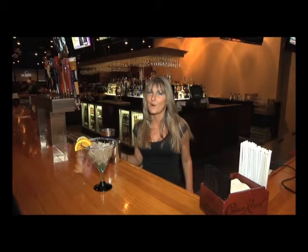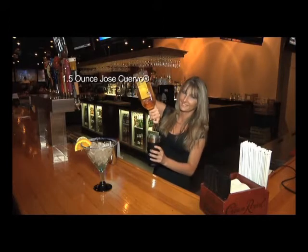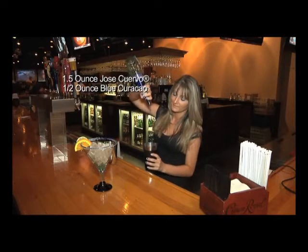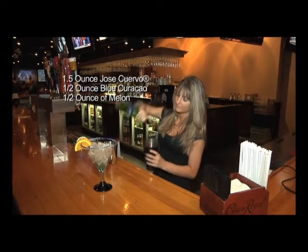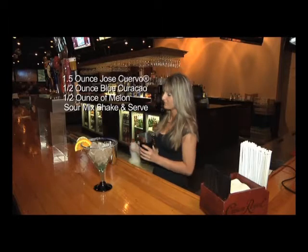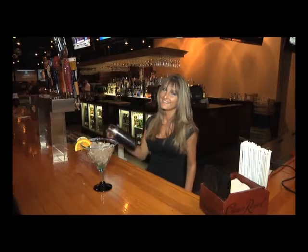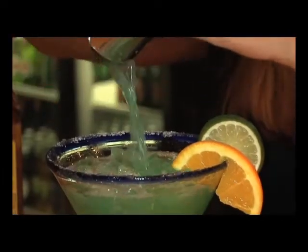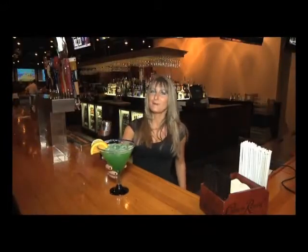To make this margarita at home, all you need is 1 1/2 ounces of Jose Cuervo, a 1/2 ounce blue Curacao, a 1/2 ounce of melon, add some sour mix, shake, and strain. And now you have yourself a Neon Margarita.